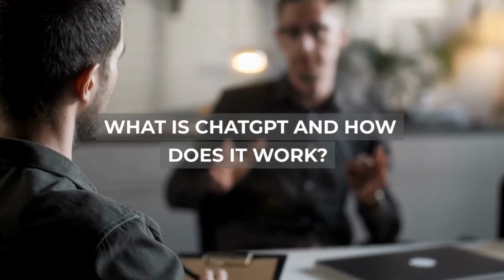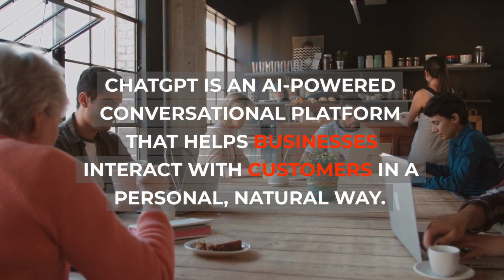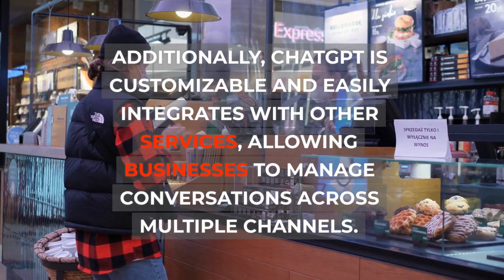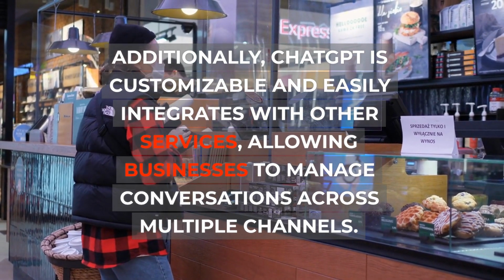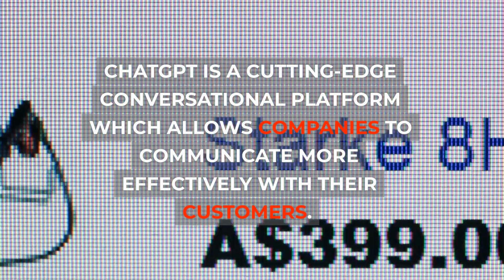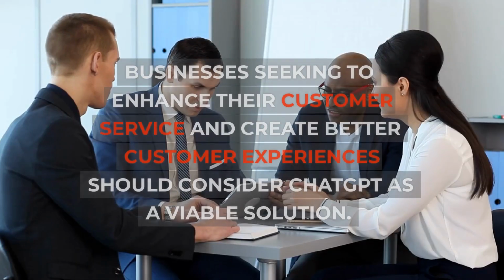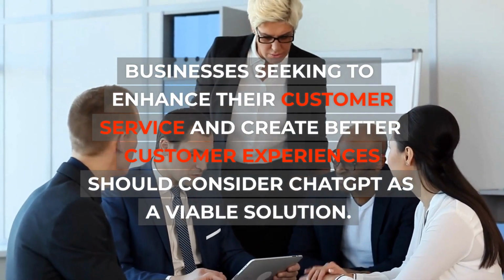What is ChatGPT and how does it work? ChatGPT is an AI-powered conversational platform that helps businesses interact with customers in a personal, natural way. It uses NLP to understand inquiries and provide accurate, reliable responses. Additionally, ChatGPT is customizable and easily integrates with other services, allowing businesses to manage conversations across multiple channels. ChatGPT is a cutting-edge conversational platform which allows companies to communicate more effectively with their customers. This platform is powered by advanced artificial intelligence natural language processing. Businesses seeking to enhance their customer service and create better customer experiences should consider ChatGPT as a viable solution.